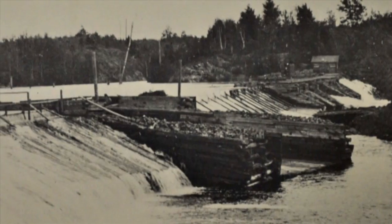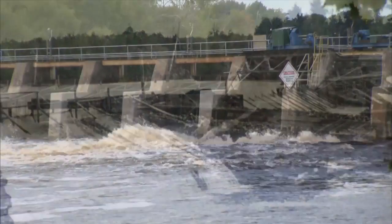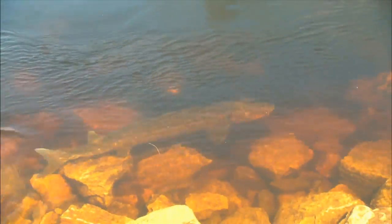In the late 1800s, the power was created not to use for the pulp mill, but to actually create electricity. So now we are creating clean, renewable energy. But for the lake sturgeon, the dams have a downside.